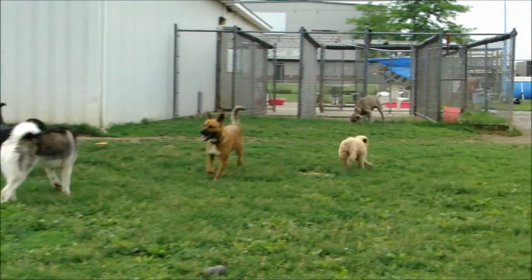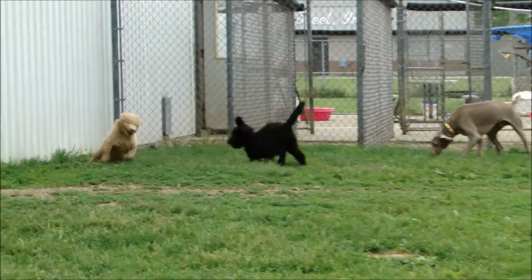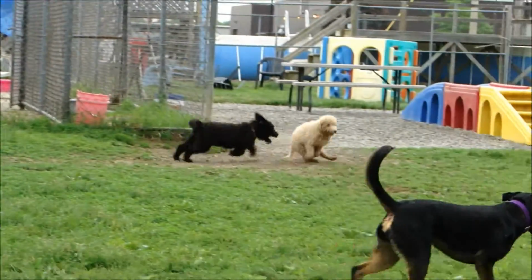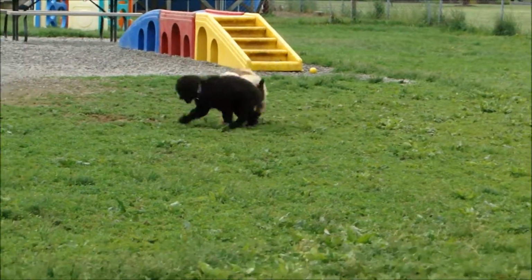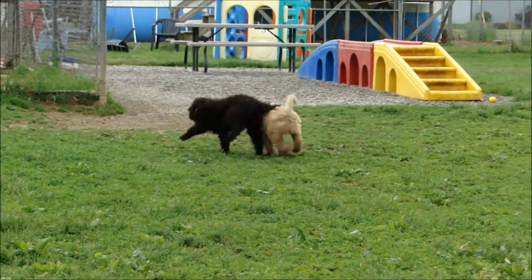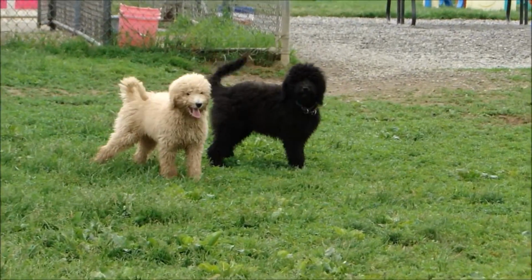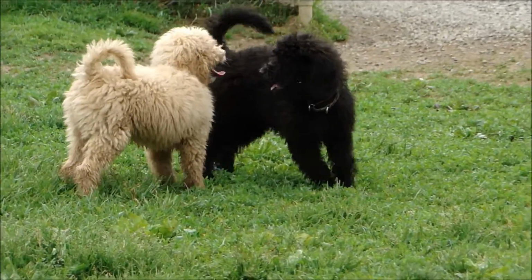So this is your wonderful puppy Jax. He is shown here at our doggy daycare. He is just a delightful dog. He enjoys all the other dogs at the daycare, but he loves the doodles. This doodle is Daisy, who he's playing with, and she is the same age as he is.